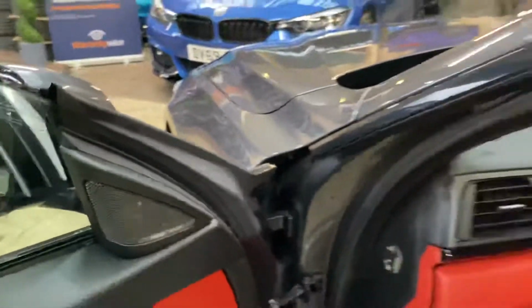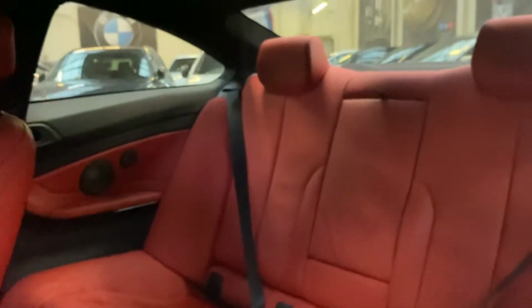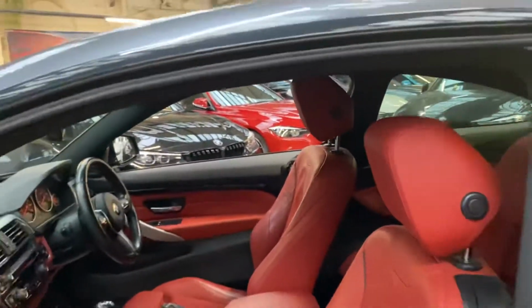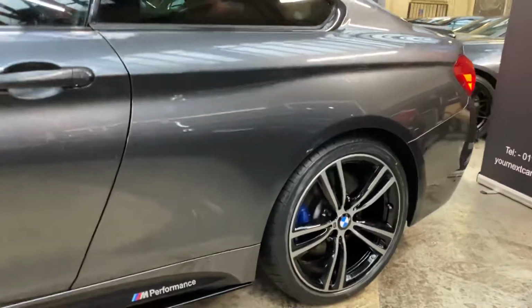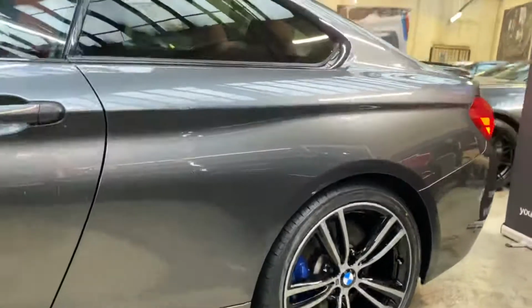In the rear there is an Isofix ready rear bench with a central storage tray and armrest, and the darkened M Sport headliner. And of course, round at the back of the car, again we're going to show you off these wonderful 19-inch alloys, and in this colour combination they really do work exceedingly well with the mineral grey.